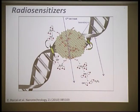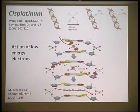So these metal nanoparticles, like for example gold or platinum particles, were actually proposed to be active as radiosensitizers.